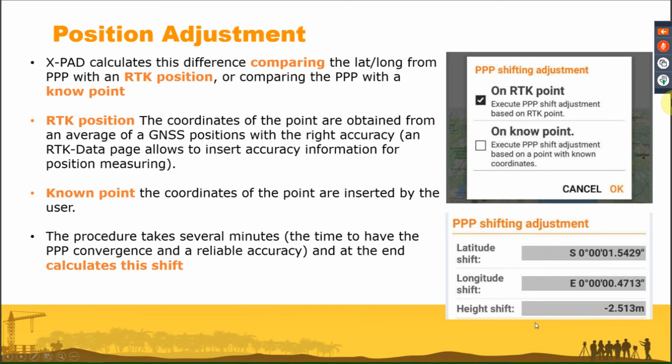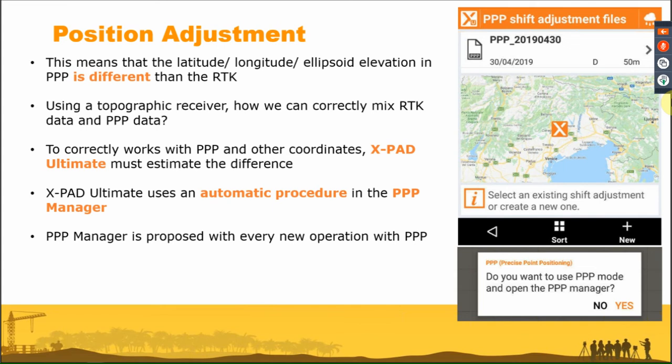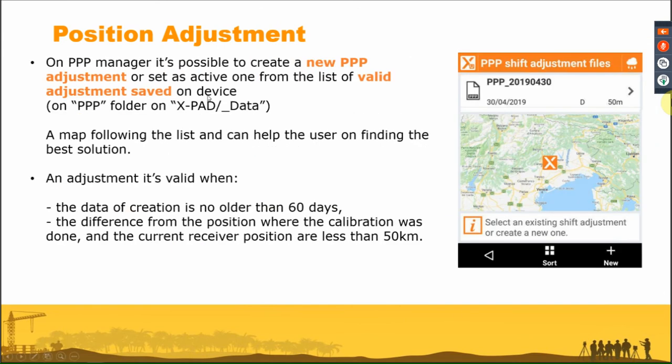This shifting adjustment and all the data from each adjustment will be saved directly on the internal memory of the device, in the XPath folder, data subfolder. So each adjustment will be saved here with also the name of the date, or you can select also a new name for each adjustment.